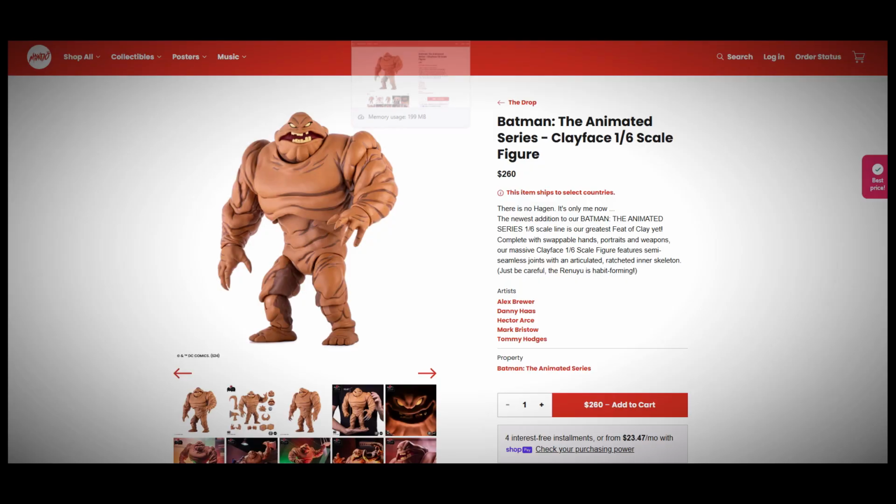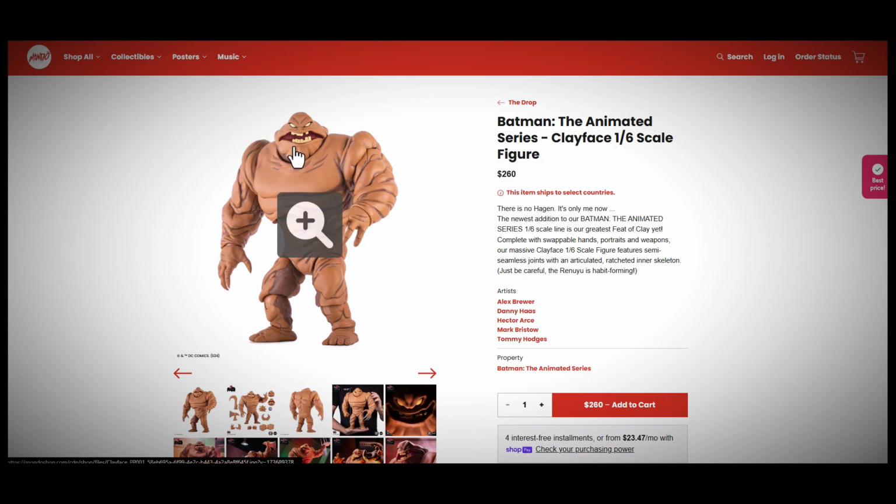And now let's move on to Mondo and their 1/6 figures. Now, there were 2 versions of Clayface, to be quite honest. The timed version that has more accessories and all that was also $20 more, $280. He's already sold out. They went up for pre-order today, January the 21st. So I'm not going to show you that one just because it's sold out. No sense in looking at it. But this basic one here is still available as of the time I'm recording this, which is 8 o'clock p.m. on January the 21st.